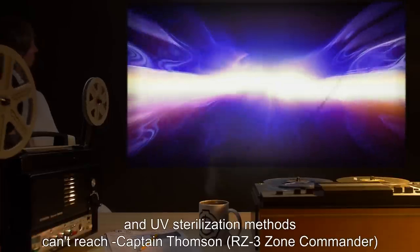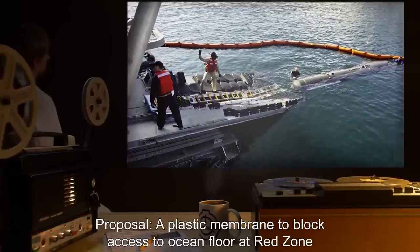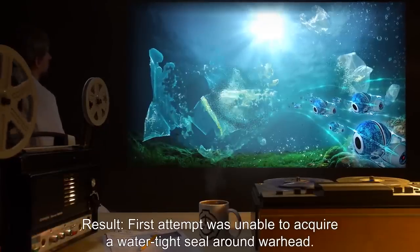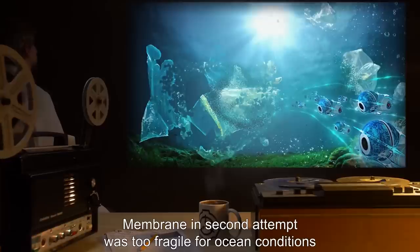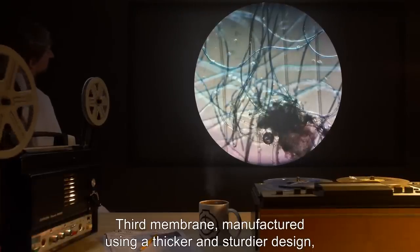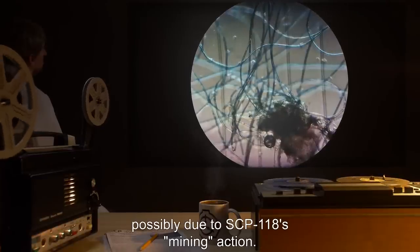Captain Thompson, RZ-3 Zone Commander. Proposal: a plastic membrane to block access to ocean floor at Red Zone. Approval: proof of concept on one under assembly warhead approved. Result: first attempt was unable to acquire a watertight seal around warhead. Membrane in second attempt was too fragile for ocean conditions and was torn off its moors. Third membrane, manufactured using a thicker and sturdier design, had hundreds of micro tears ripped in it within hours, possibly due to SCP-118's mining action.